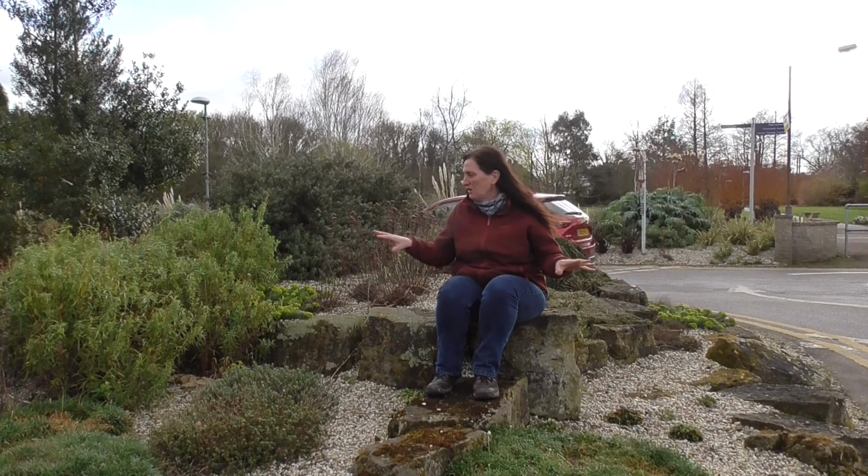Nice to speak to you about alpines from the rock garden here at Writtle College. Today I'm going to talk to you about these lovely little plants that you can see all around us. This is our alpine garden area, and these plants have all come from mountainous regions. That's exactly what alpine means, from mountainous regions. It comes originally from the Latin alpus, and therefore the term alpine came about.